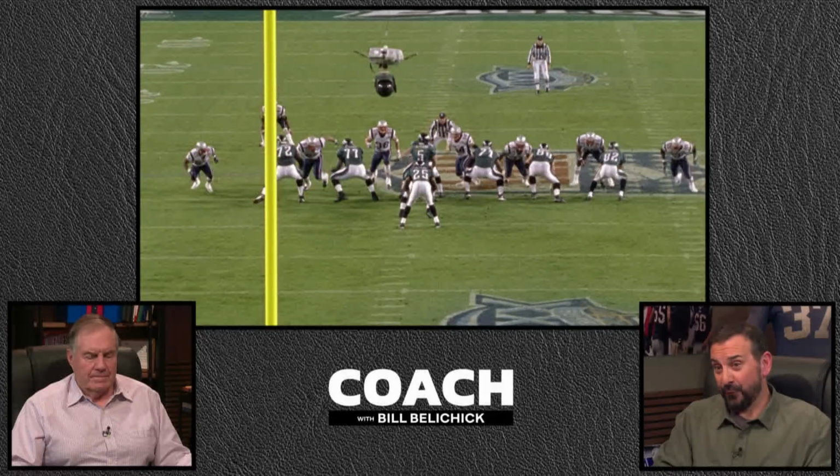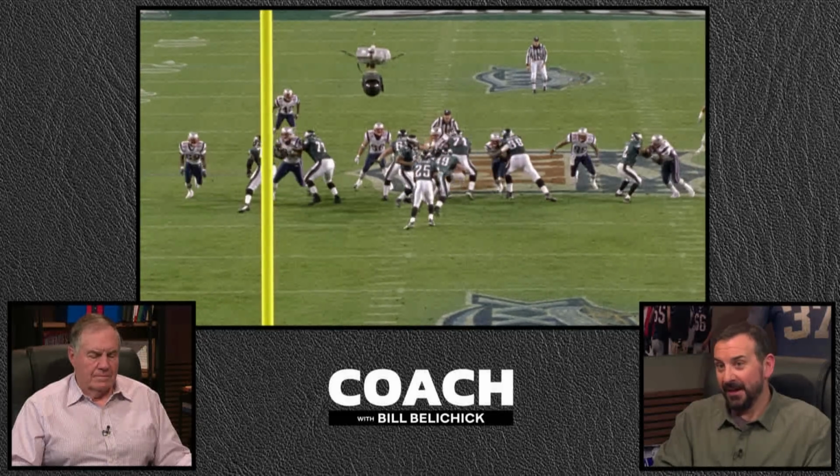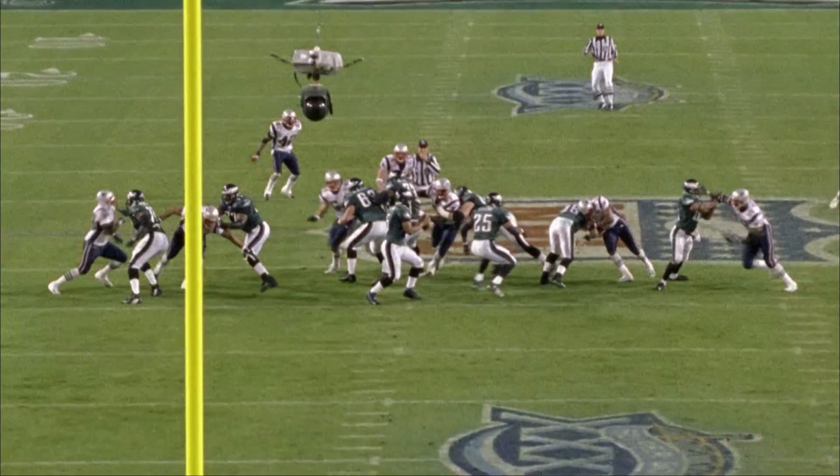Yeah, you can really see it stresses the protection here. Everyone's trying to squeeze down with both those backers inside. And like you mentioned before, there's that 3rd linebacker pointing on the tight end, and he winds up coming free. And we just got a lot of disruption in the middle of the pocket.